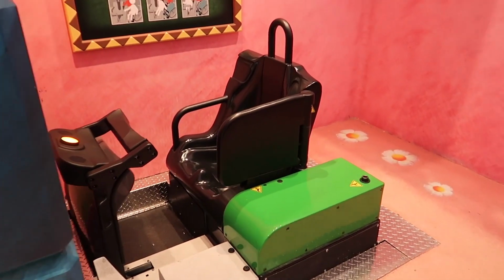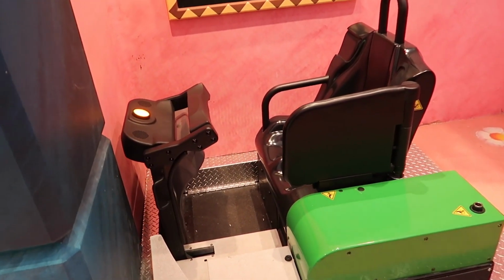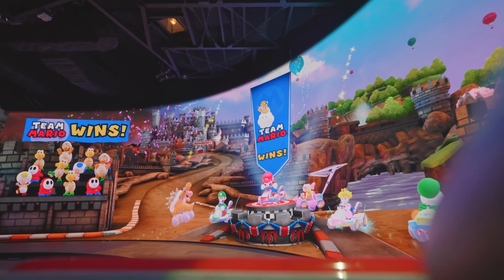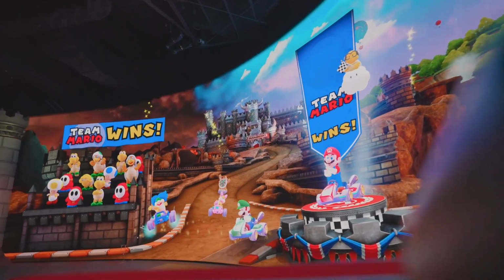There is a seat that you can try sitting in at the entrance of the queue to see if you'll fit in the ride. I hope that you'll be able to fit in as this is an exciting ride, but if you can't, that's okay as well because there are tons of other fun stuff to do.